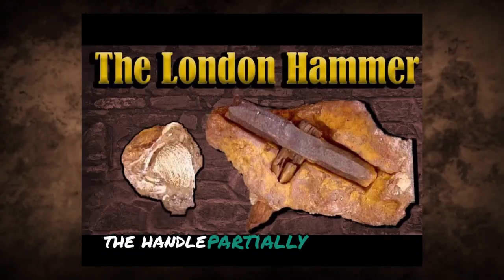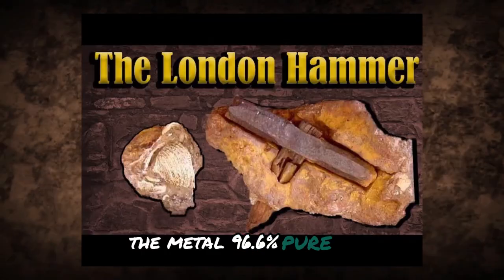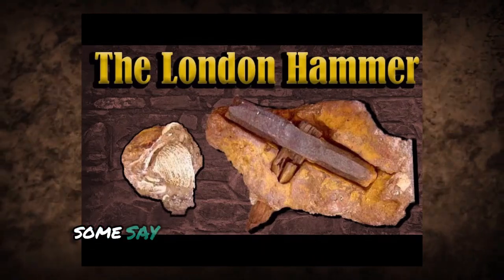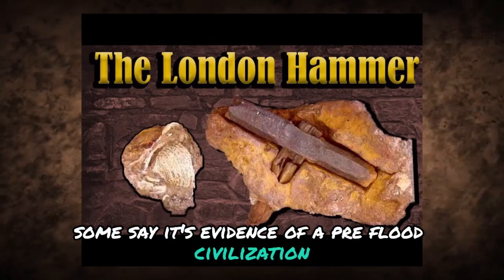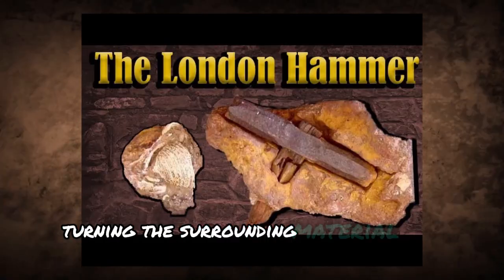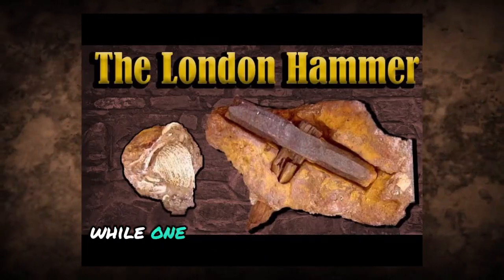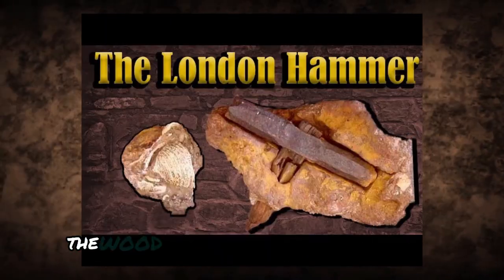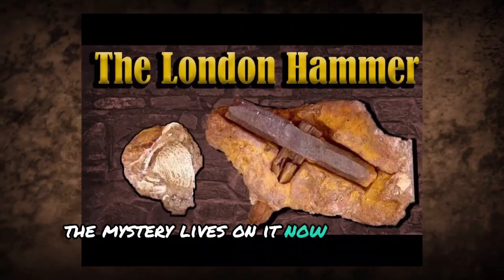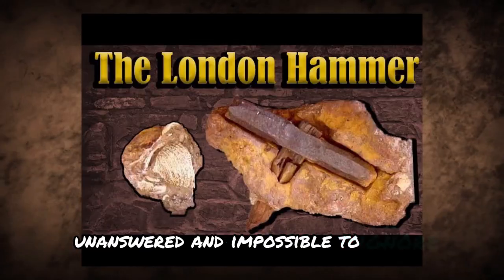The handle, partially fossilized. The metal, 96.6% pure iron, way too advanced for 19th century tech. Some say it's evidence of a pre-flood civilization. Others argue it's a simple case of mineral-rich water turning the surrounding material into stone over time. Carbon dating, avoided. While one limited test in the 90s suggested the wood might only be 700 years old, the mystery lives on. It now sits behind glass, untouched, unanswered, and impossible to ignore.